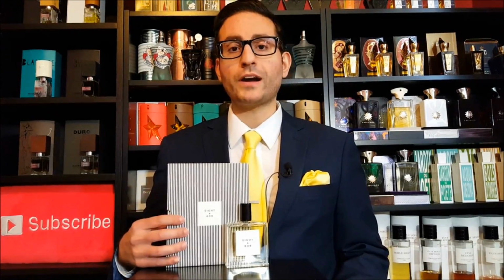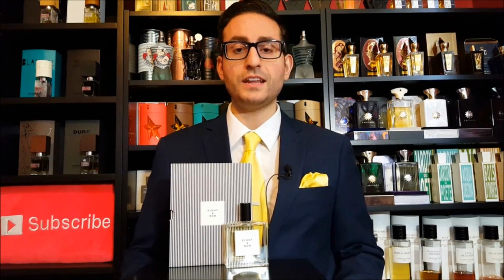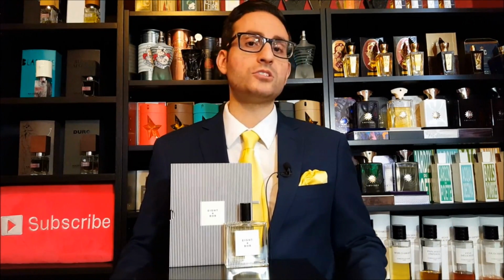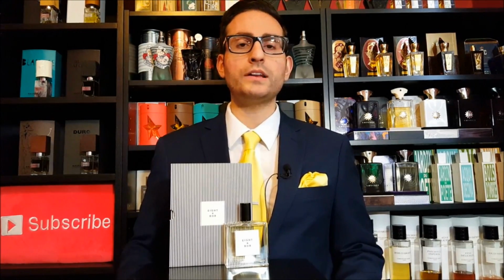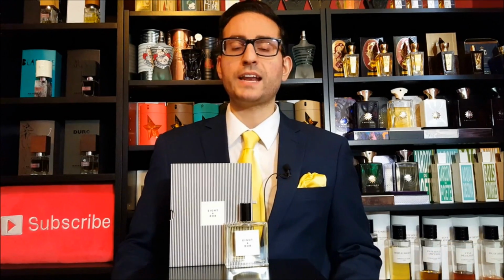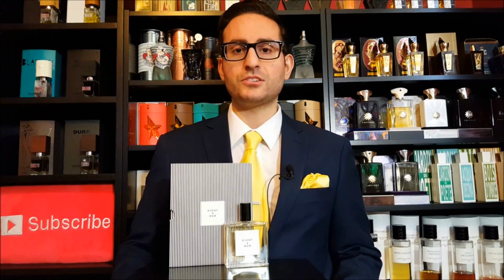Now, in regards to where I would wear this, I think as long as you can afford it, it's an incredibly versatile scent. I would wear this one casually. I think this is a very safe scent for work. This is also the kind of fragrance that you would wear on a night out. If you're going to a bar, if you're going to dinner with a loved one, I mean, the occasions are vast in terms of when you can wear this. And I think this one will gear itself better towards the hotter weather because of the compositional nature.